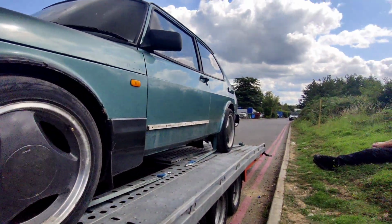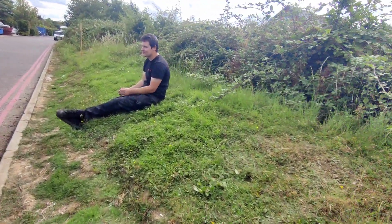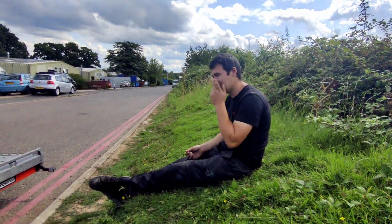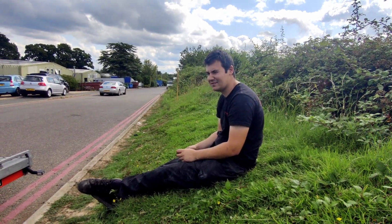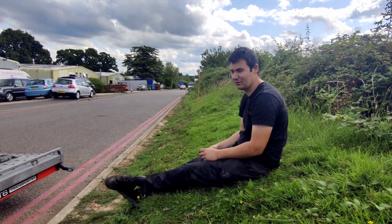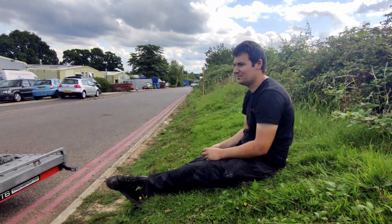What would be your plan of attack for it mechanically? Because we were talking about the possibility of the engine at some point coming out, because obviously all of the belts and the like are going to be knackered. Yeah. Well, we need to get it on a ramp, just go over it and make a massive list of everything. Prioritise it. Tyres, brakes, all the fluids, belts. Obviously the belts are at the back of the engine on these, and they're a little bit of an arse. But it is what it is.